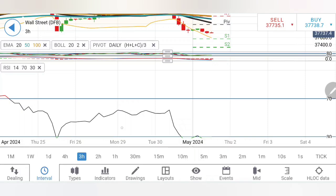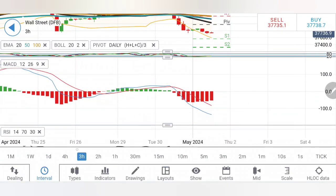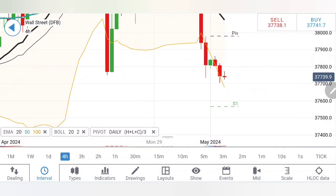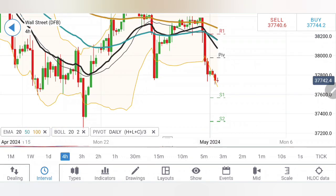MACD bearish, RSI oversold, and stochastic is oversold as well. All the indicators are pointing towards the oversold levels. However, look at the 4 hour chart. See, after the flat bottom, it is reversed, and see, it has formed lower highs. Thus lower lows also again can be expected. And if you see it is staying beyond 37,860, 880 zone, consider that a very good rise is going to be seen very soon here.